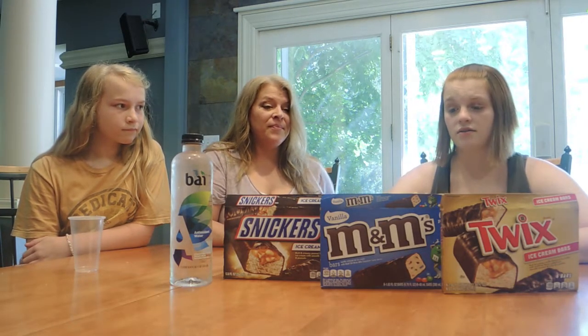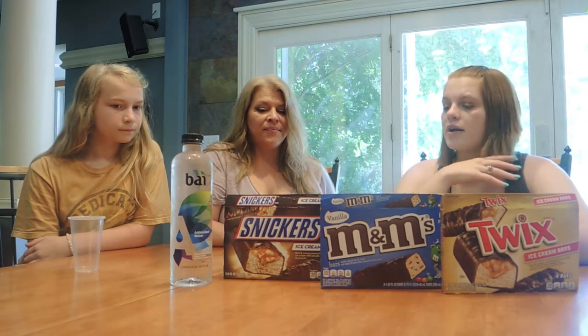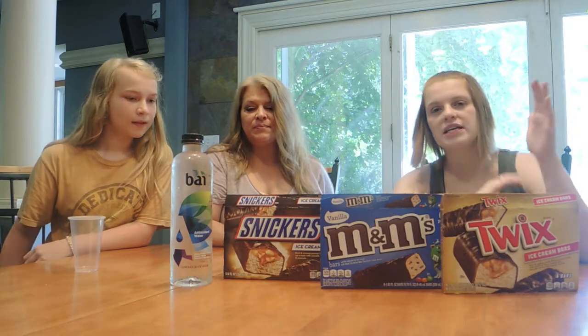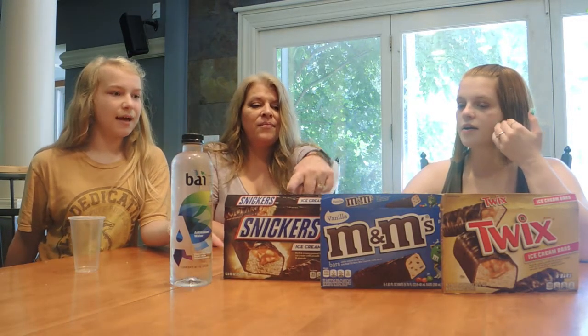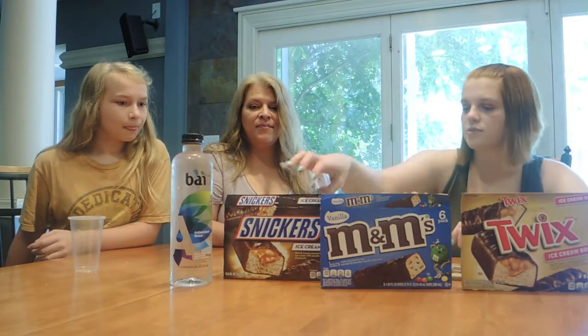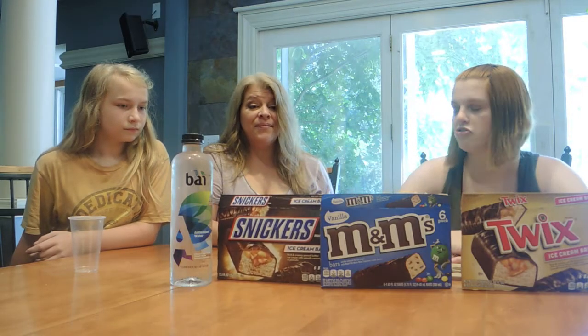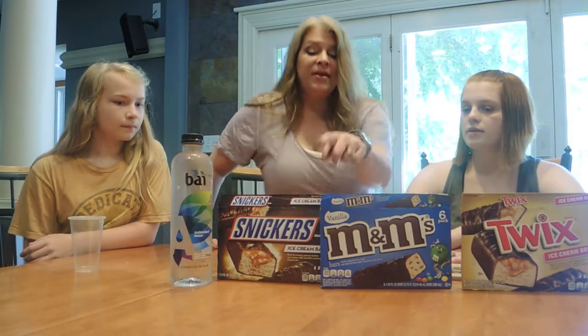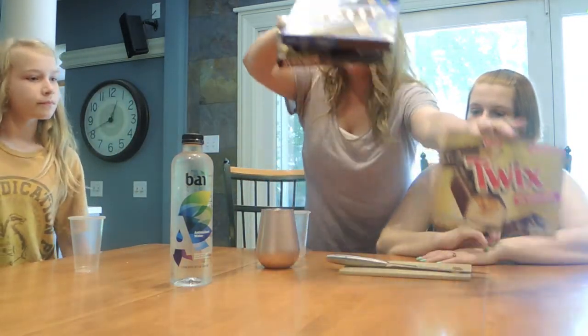We did a Klondike already, but this time we are going to try a couple different ice creams and a course of water, and I'm going to let Evie take it away on what we're tasting today. We're trying ice cream bars. It's Snickers, M&Ms, and Twix. They're just like the regular candy bar, but instead of the wafer part, it's actual ice cream. That's going to be fun. I think the picture on the box is probably what they look like inside. It's just ice cream. All right. So I'm going to put these back in the freezer while Gabby tells you about the water.